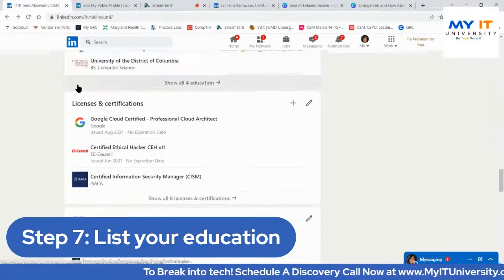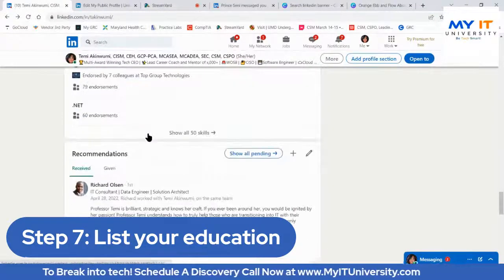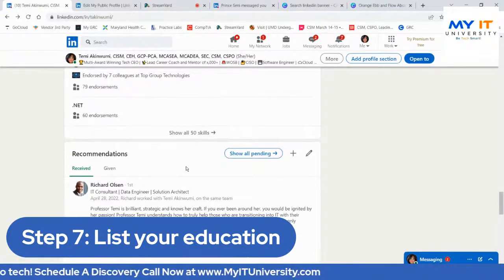Then we're going to go to skills again. You can do up to 50 skills. Then I'll do recommendations.